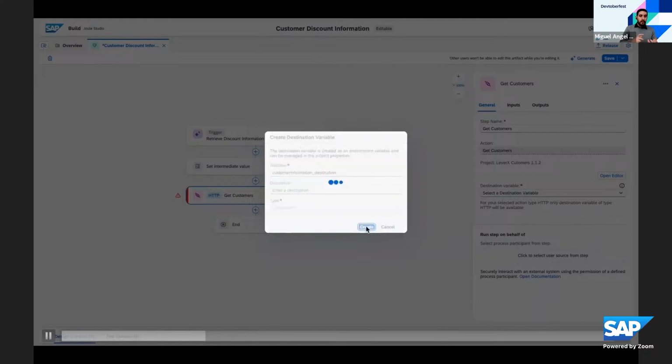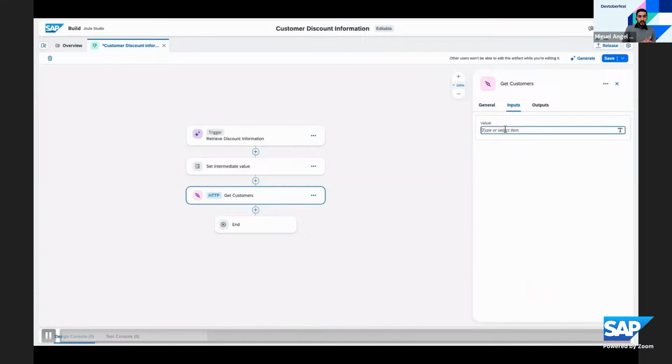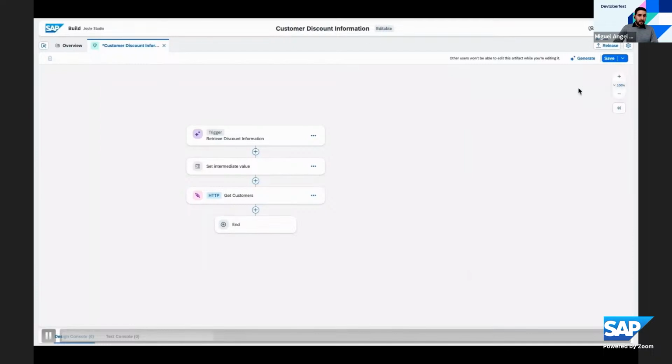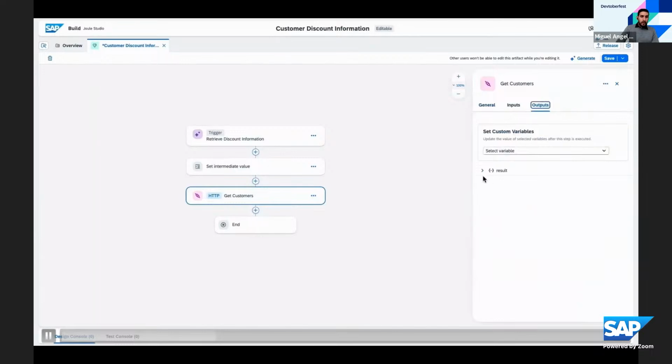modularization in order to be able to change the destination if the API changes. That way we can change only these parameters and it will allow us to update any connections that are there in the future. So what we will provide as inputs to this API is the value of the intermediate variables that we are configuring, that will allow us to provide the name of the customer.